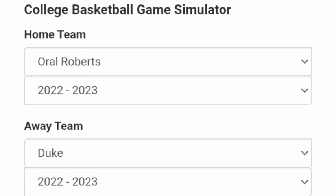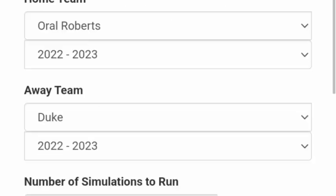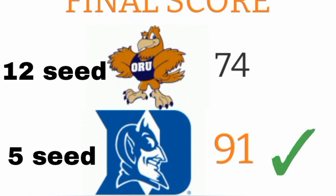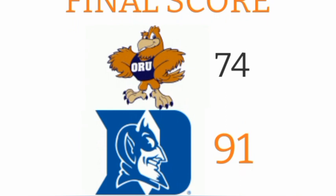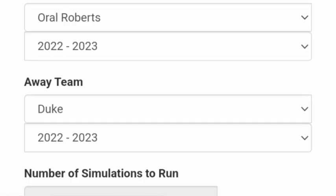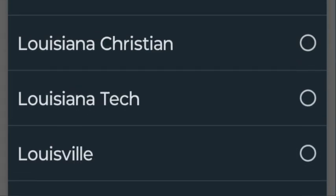Interesting. Next up, we got Duke versus Oral Roberts. So this is an interesting matchup, and Oral Roberts is a real name for a college. I would make a joke here, but we're not going to be immature on this channel. Like, who wants to go to the dentist's office anyways and talk about that? So I'm not going to waste your time. And Duke wins this one in a 5-12 seed matchup. And it looks like the mascot for Oral Roberts is a giant chicken, like off of Looney Tunes.